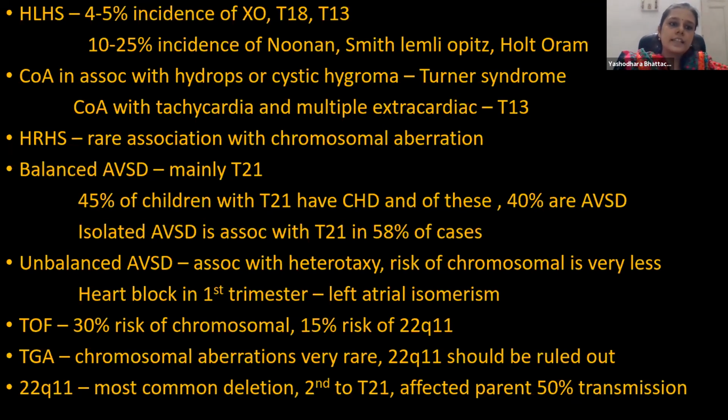Along with that, coarctation when associated with hydrops is again a chance of Turner syndrome. So this is another piece of information which helps us decide which test should be taken. And tachycardia with multiple extracardiac anomalies gives us the idea that it is an aneuploidy, so we can go in for a QFPCR. HRHS, though a rare association, is known to have a few CNVs which may be associated. For such cases, we may check for microdeletions, and we can use a chromosomal microarray for that. Balanced AVSDs, which are usually seen in the first trimester, are associated with trisomy 21, and 40% of trisomy 21 cases have a CHD. So again, it's an aneuploidy test. You can go in for a QFPCR for that.